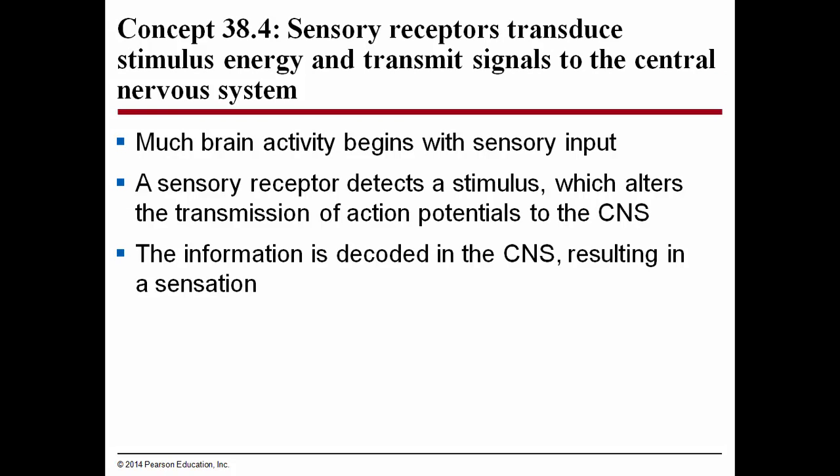Okay, sensory receptors transduce stimulus energy and transmit signals to the central nervous system. Much brain activity begins with the sensory input. A sensory receptor detects a stimulus, which alters the transmission of action potentials to the central nervous system. The information is decoded in the central nervous system, resulting in a sensation.